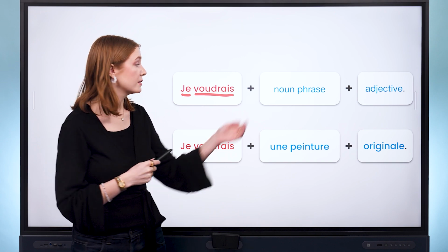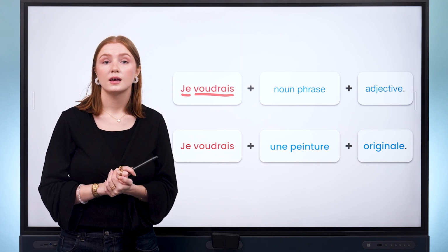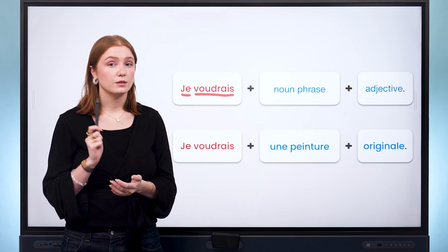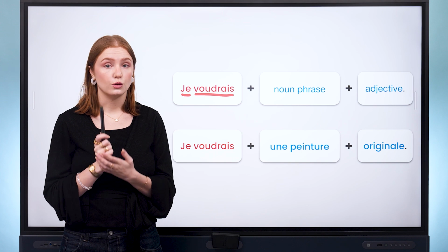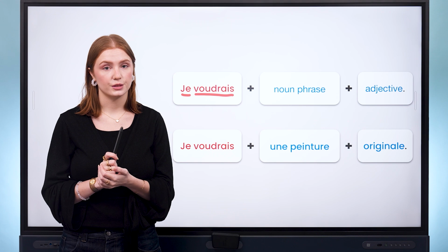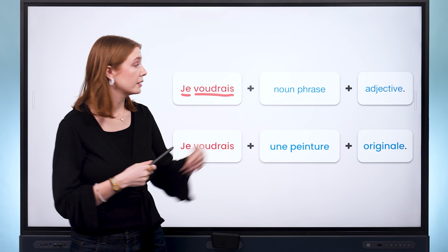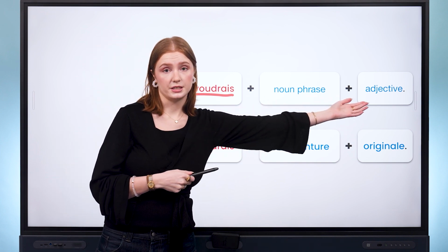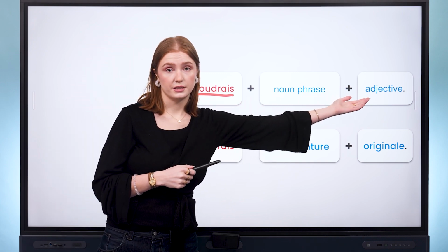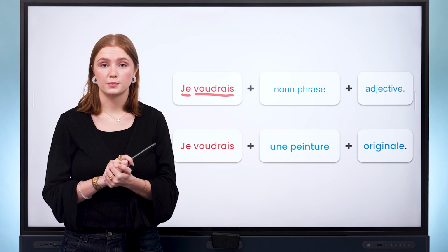After that is the noun phrase, the things that you want. And last is the adjective, the word that describes the noun. In French, the adjectives usually come after the noun, not before it like in English. So the whole pattern is je voudrais plus noun plus adjective, or I would like plus noun plus adjective. Let's see how a line from the dialogue follows this pattern.